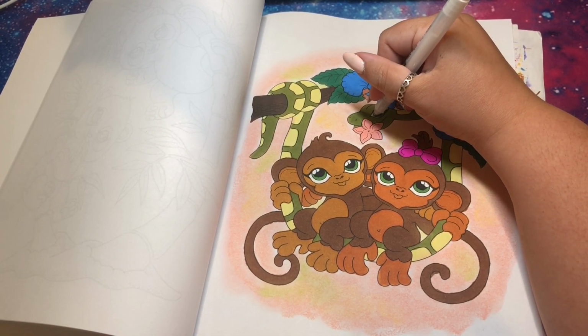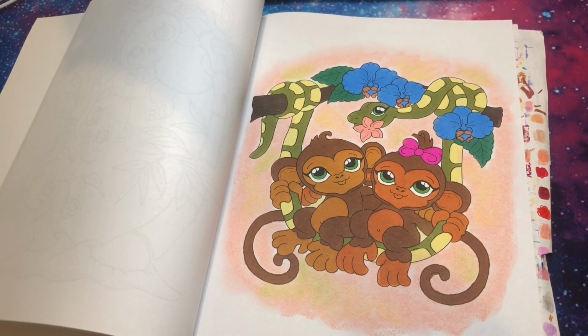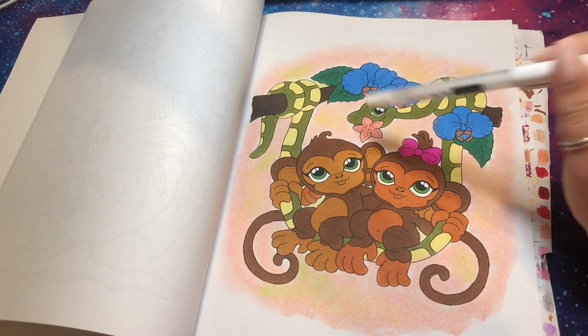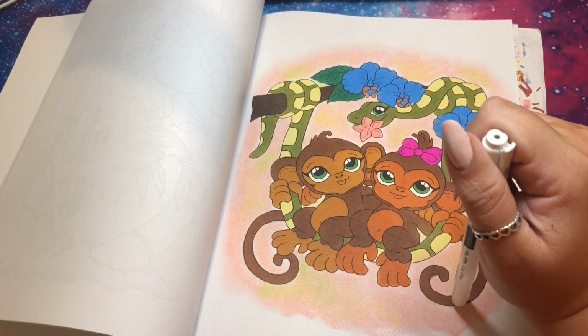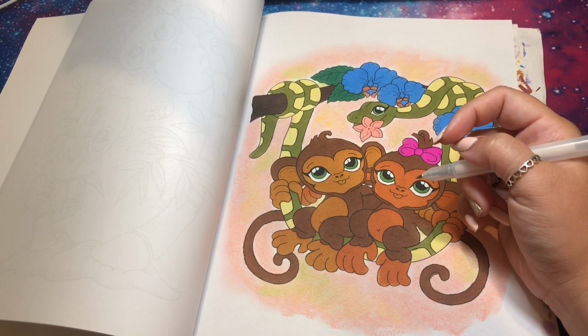How's your eyeball, snake? I like it. All right, what next? So, I'm trying to think what colors I want to do things. I'm probably going to use glitter for the leaves, her bow, and then I might use something else for around the snake. So I need to do white where?